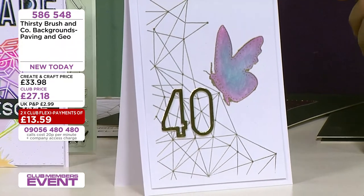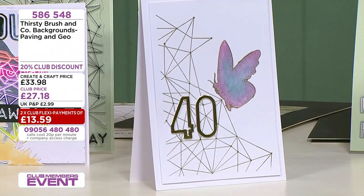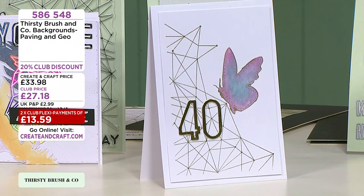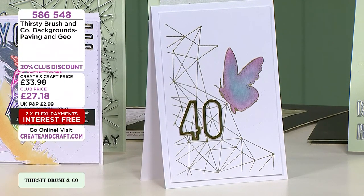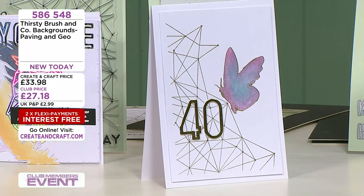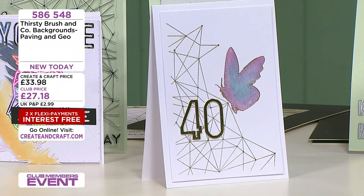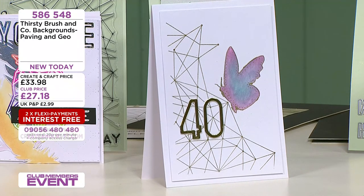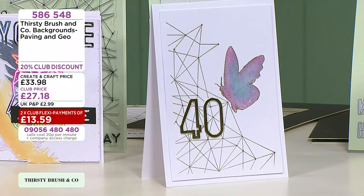And I think those backgrounds on their own are going to work really well for your guy cards or anybody else who sometimes isn't into your classic florals or butterflies. You're going to be able to just pop a name, a sentiment on there without having to go down the route of beer, golf, football for the guys. They're a bit scientific, a bit sort of constellation-y, if that's the word. Celestial? They're very celestial.